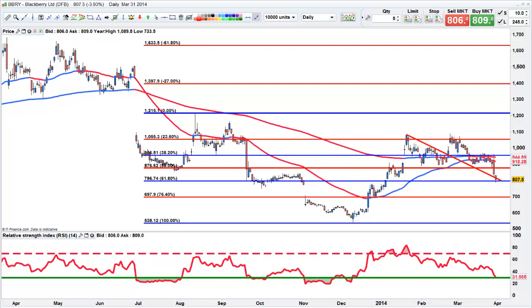I think the story on this one is that they've got a big contract with Ford, and they're going to start having their technology in Ford cars. That's why they had that bounce. Oh right, okay.